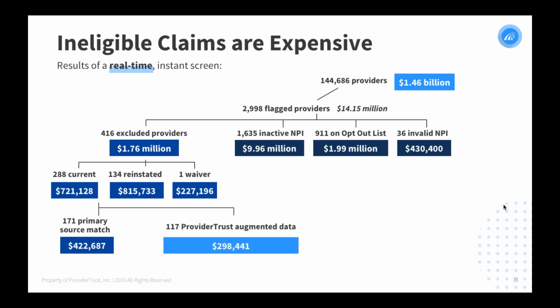And then again, here's where smarter data actually comes into play. Within the 288 current exclusions, 171 of those were primary source matched. So based on what data the health plan gave us and what data was found directly on the primary source, with no enhancing and no strategy other than just comparing A to B, we're able to identify and verify 171 of those that represent $420,000 in claims.